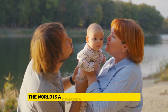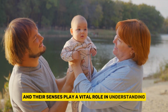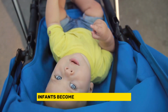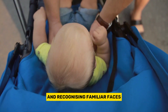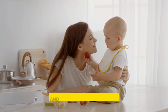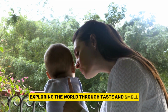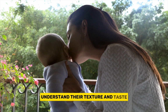The world is a sensory wonderland for infants, and their senses play a vital role in understanding and interacting with it. As their vision sharpens, infants become more adept at tracking moving objects and recognizing familiar faces. They show interest in bright colors and patterns. Infants continue to refine their hearing, distinguishing between different sounds and responding to their names. Exploring the world through taste and smell, infants often put objects in their mouths to understand their texture and taste.